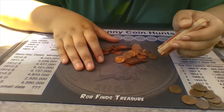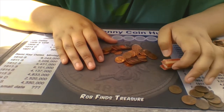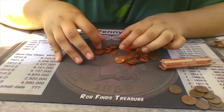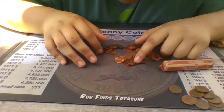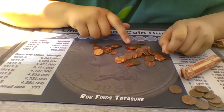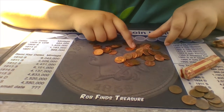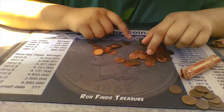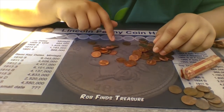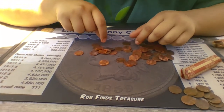All right. Let's see. Oh, I think we got a wheat, and I think it might be old. That looks like a wheat. I think it's a wheat. Alright, we got a wheat live. Good, that's great. It might be old. We'll see. Are you ready?